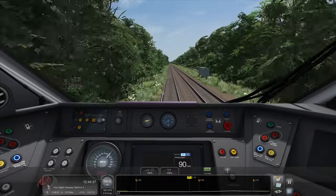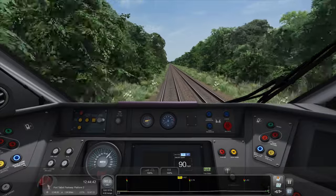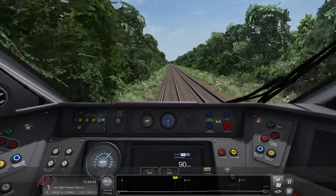rude. I didn't catch that station. I'm sure some lovely person will point it out to me in the comments. Go on, what's the one after Britain Ferry? Someone will know.